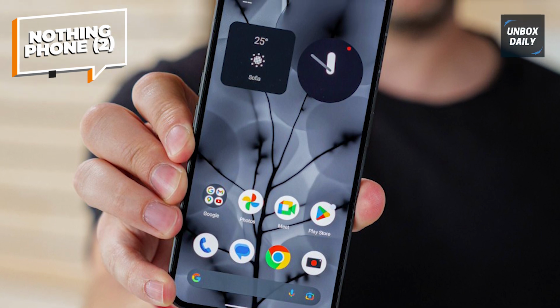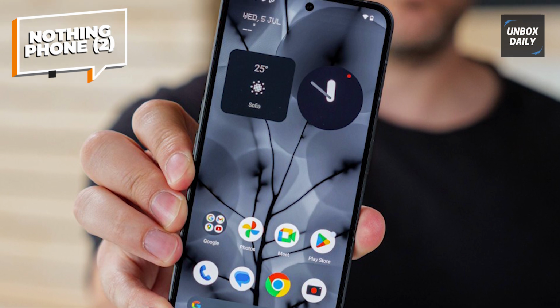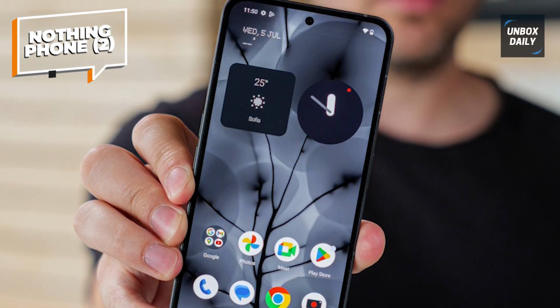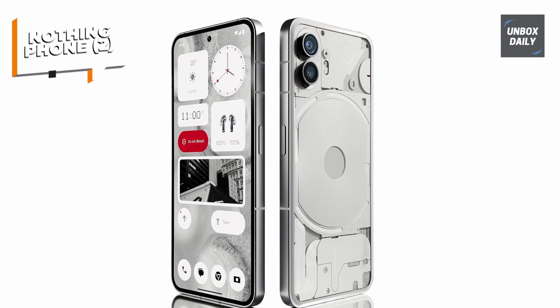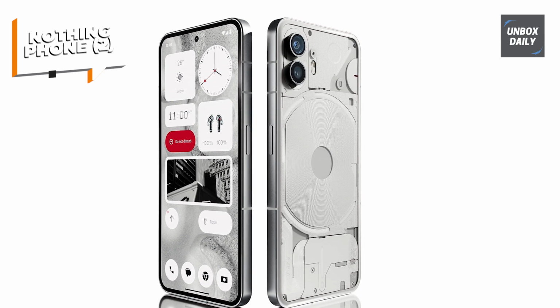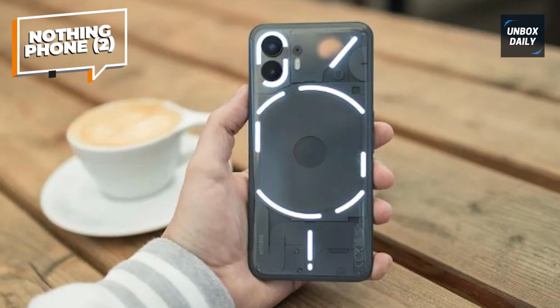Considering the price, the Nothing Phone 2 is one of the best phones you can buy, starting at around $599. Not only is it one of the most unique-looking smartphones around, but the day-to-day experience of using the phone is also rock solid. There's very little to seriously complain about.